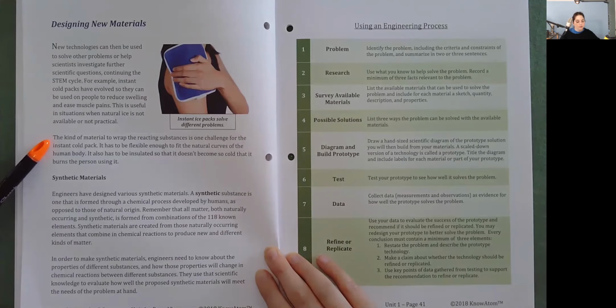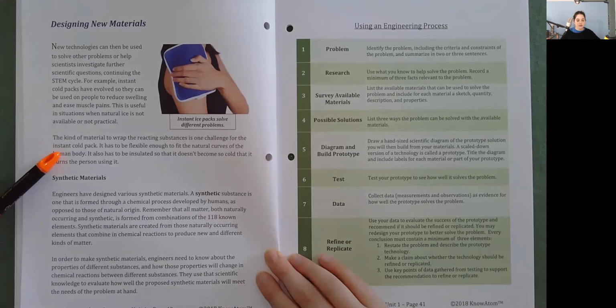The kind of material to wrap the reacting substances is one challenge for the instant cold pack. It has to be flexible enough to fit the natural curves of the human body. It also has to be insulated so that it doesn't become so cold that it burns the person using it.